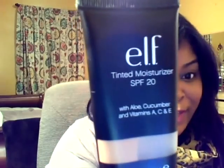We're fancy, y'all. And last, and it's kind of an unexpected twist. Like, how did this one become a contender? This is the e.l.f. Tinted Moisturizer SPF 20. Okay, so we'll talk about this a little later, the reason why this is in there. So we'll go with the first one.